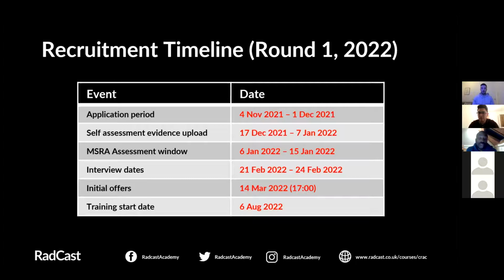Now on the main round 1 timeline for candidates, which will be for most candidates who are going to start ST1 next August. The application period for that is currently open. It opened on the 4th of November and closes on the 1st of December. So you have a lot longer time to submit all your information and do your self-assessment.